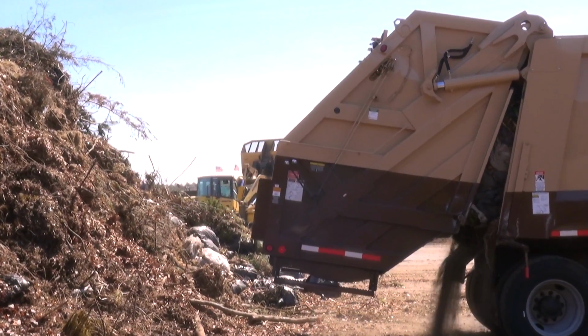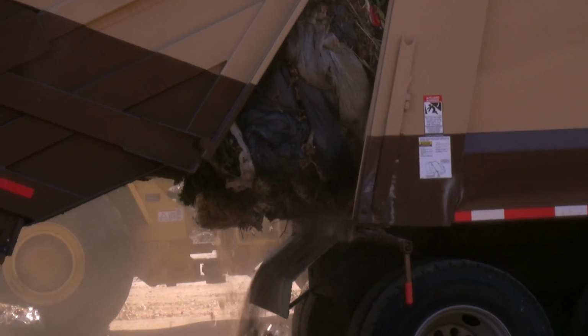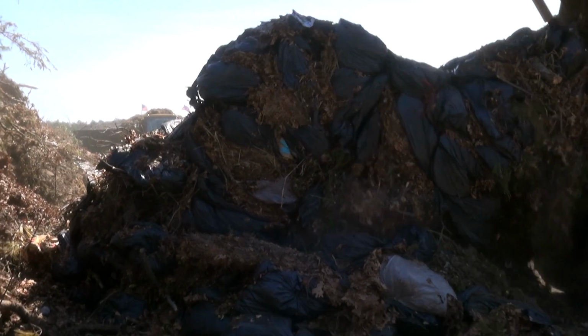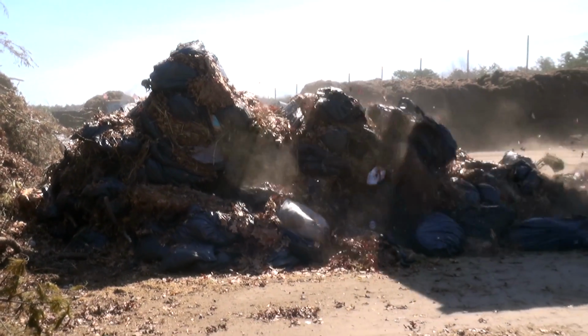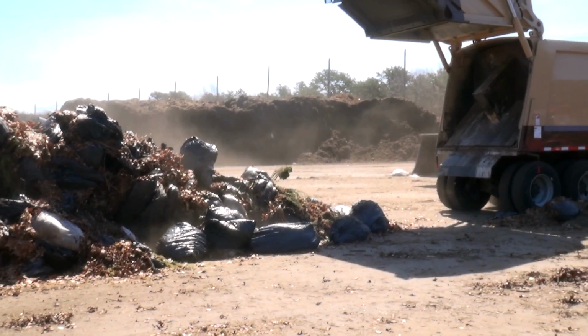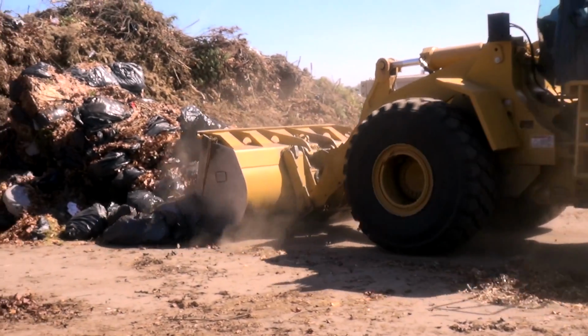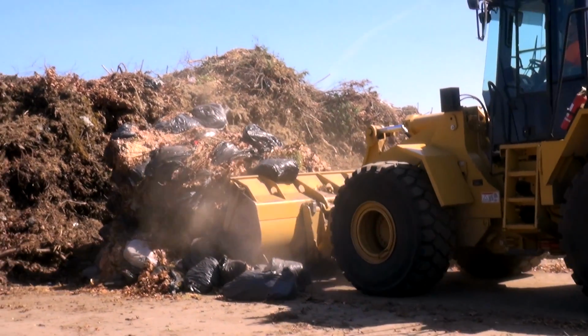Hi, I'm Councilman Steve Flotteron. I'm going to show you how we create compost and mulch here at the Islip Compost Facility. The Islip Compost Facility is located on a 40-acre site off of Railroad Avenue in Ronkonkoma, New York. The facility is approved to process 60,000 tons of yard trimmings per year. Only yard debris consisting of grass clippings, leaves, brush, and tree material is accepted at the site.